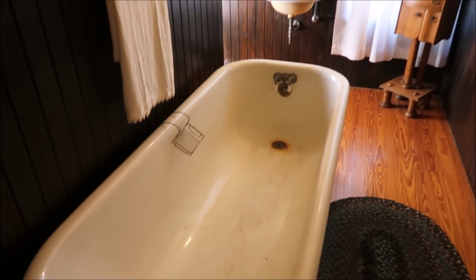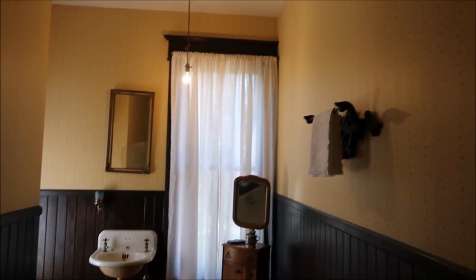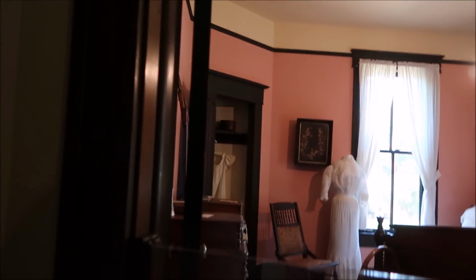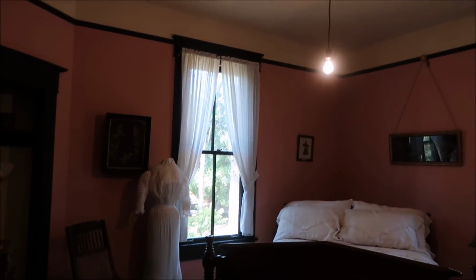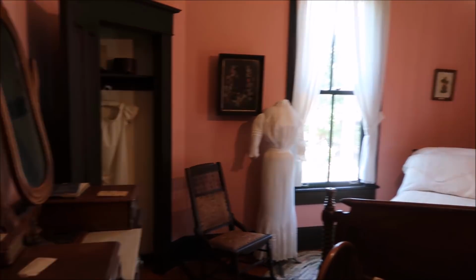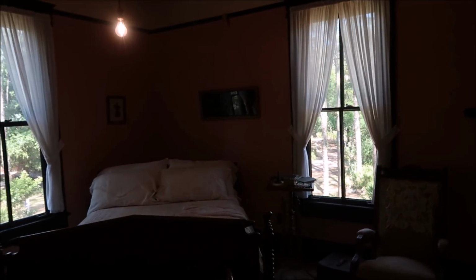Is this the bathroom? Oh wow, look at the size of that tub. Hailie wants a tub like that, guys. Around the corner. It's a pretty decent sized bathroom with a claw tub. Oh, that is pretty. Is that how you want your room? Check it out. Really cool. Look at that old book over on the nightstand. So hard to see.